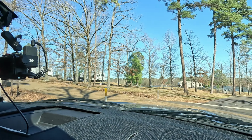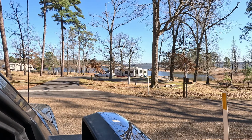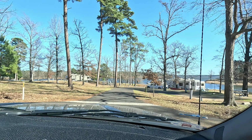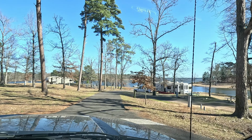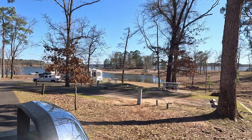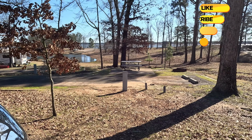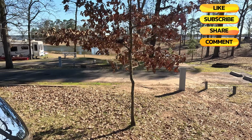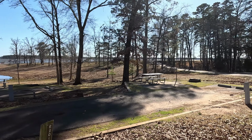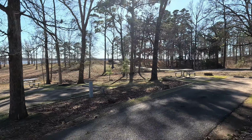Okay, all right, so this... Yeah, we missed the sign right there. That would be the sign that says the 200s. Sorry about that. Okay, so here we have site 201 on the right. And all these sites here, I don't know if these are 50 amp, but they are water and electric. So that's site 201. And again, they have the E in front of them instead of the T.